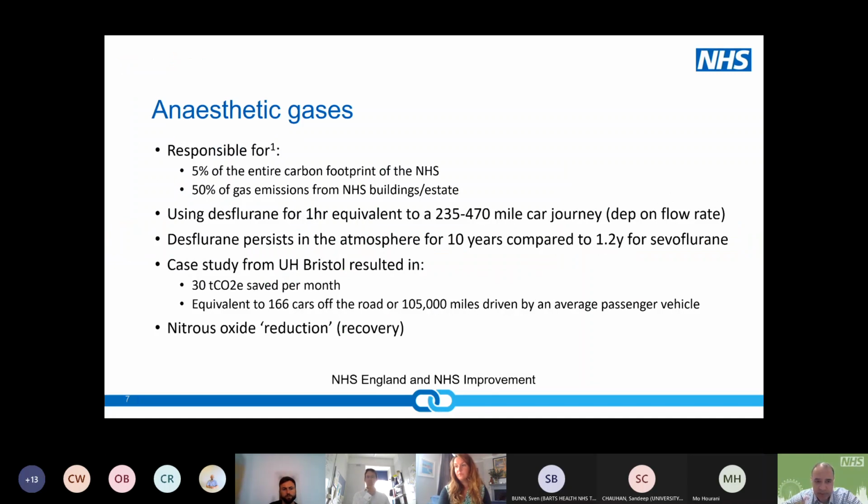Just to give you a bit of data, anaesthetic gases, as I say, are responsible for about 5% of the entire carbon footprint of the NHS, which is a huge chunk from a single piece of modifiable factors. And that in turn is around half of all gas emissions from NHS buildings and estates, including electricity and power generation, etc. Desflurane is the culprit. I don't know if you can see this little diagram here, but desflurane has a global warming potential of around 3,700 times that of carbon dioxide. So it's a really significant and impactful gas.